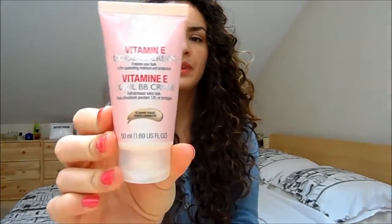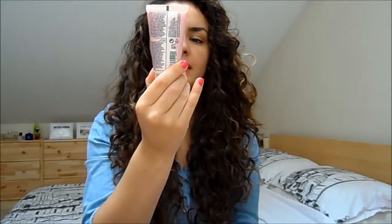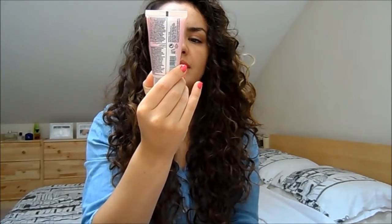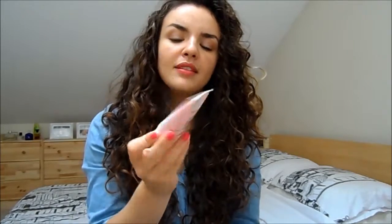But the two BB creams that I've got here are from kind of more UK brands. And I've got the Body Shop Vitamin E Cool BB Cream, which looks like this. And this is in shade... Glowing Shade. What shade is it? I don't know what shade this is. I'm going to have to look that up. But this basically is kind of more of a modern BB cream, so not exactly the same as kind of some of the Asian BB creams. And I'm wearing this on my skin today.